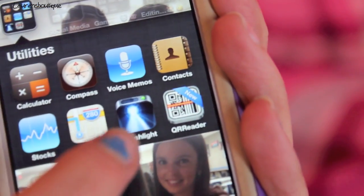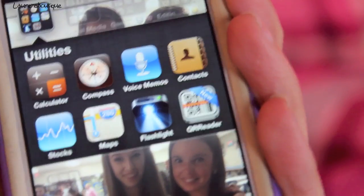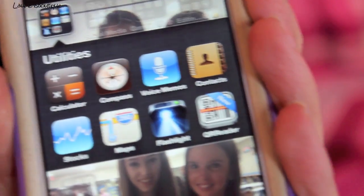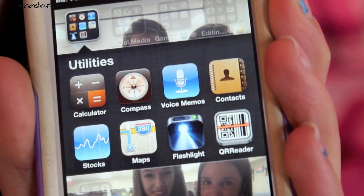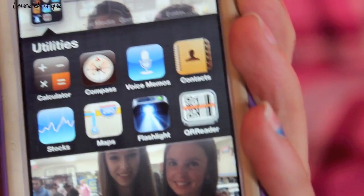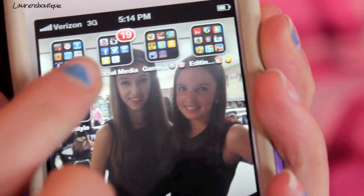The 2 I downloaded was Flashlight, which I'm not going to click, but it's pretty much a flashlight and it comes in handy. Like, it really comes in handy and I use it a lot. And then this here, which is QR scanner, and this is really awesome. There's my room. Yay. It pretty much scans barcodes for you and it tells you the price of something. So if you can't find a scanner at a store or something, you can get that. So that's actually pretty cool.